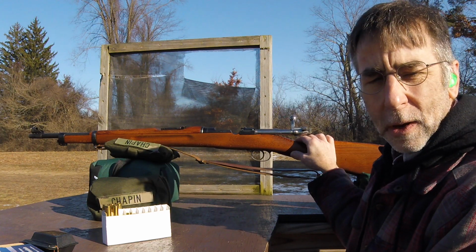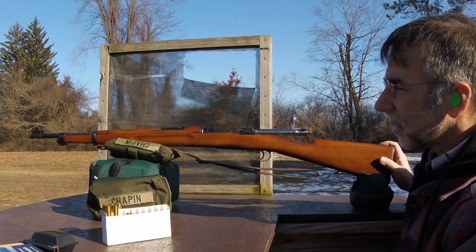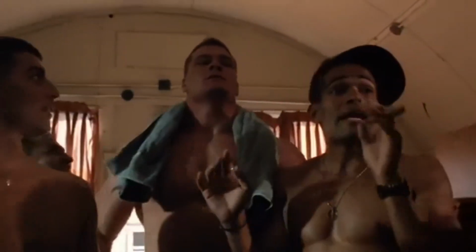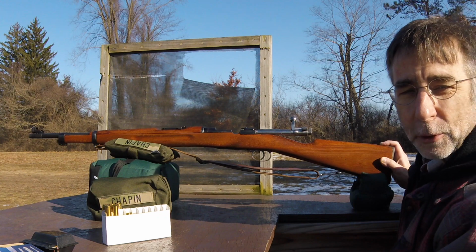I wanted to get out today while it was nice and run a few rounds through this M38 Swedish Mauser, 6.5 by 55 Swede. Danny, I'd like you to meet my big friend, Swede Johansson. It's my first Swedish Mauser, and it's my first 6.5 caliber anything.